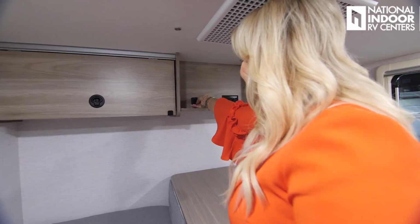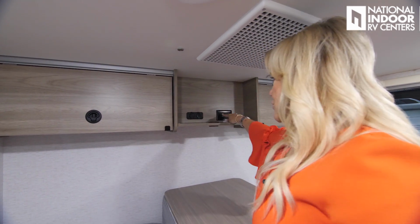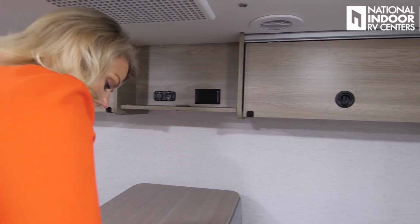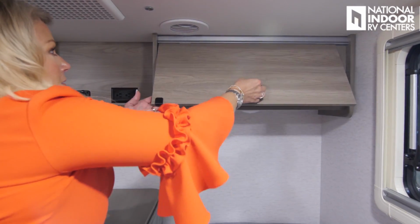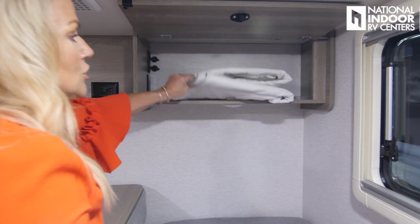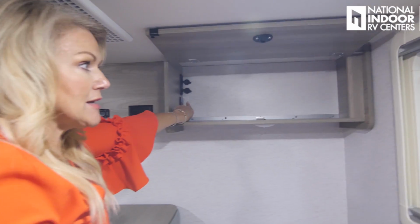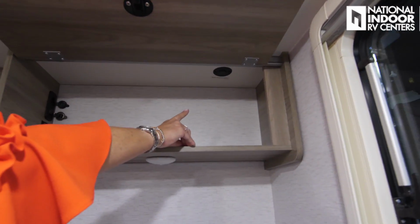You've got 12-volt and USB chargers, two 110 outlets. You have a little area where you can pass through a cord here if you need to. And then we've got a privacy curtain here. And we've got the 12-volt, two 110 outlets and two USB outlets. And then right up here is our roof access port.